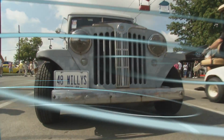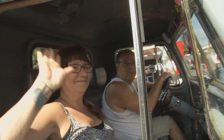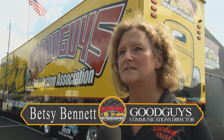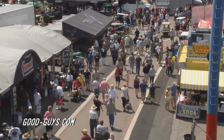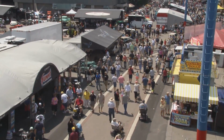The Goodguys put on 20 events during the year, but without a doubt, the biggest get-together is the one held here in Columbus. I think for us, Columbus is so special because it's really become a destination. It's one of those must-attend events on our schedule. People come in from over 30 states for the show this year to hang out in Columbus, be a part of what's our biggest event for the season. And being the 20th anniversary, I think that adds something special to it as well.